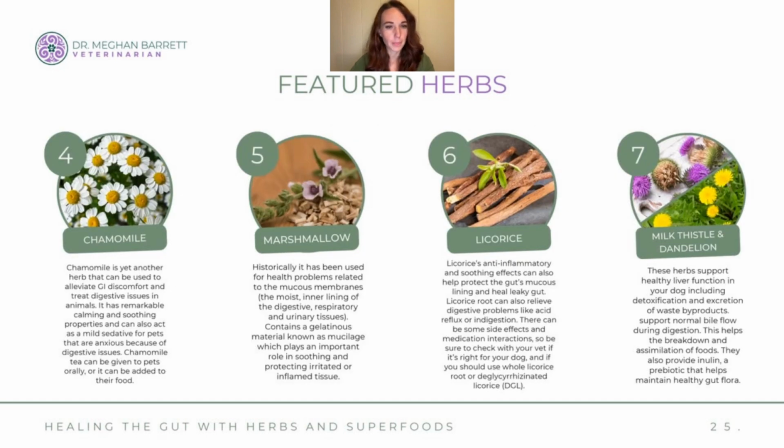Chamomile, number four. This is another amazing herb that can be used to alleviate GI discomfort and treat digestive issues. It has remarkable calming and soothing properties and can also act as a mild sedative for pets that are anxious because of digestive issues. And we know that it goes both ways, where anxiety can cause stomach issues and stomach issues can cause anxiety. So chamomile is a very helpful, gentle herb. You can give chamomile tea orally or add dried chamomile to your pet's food.